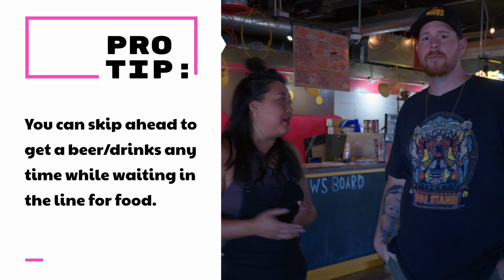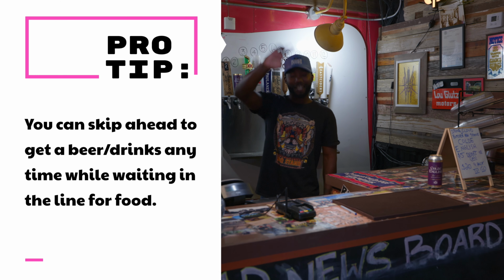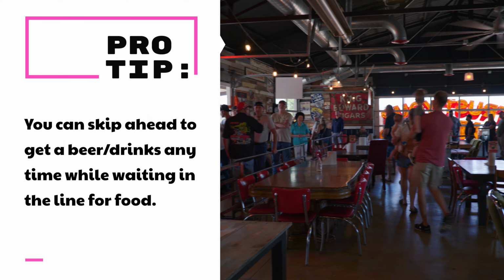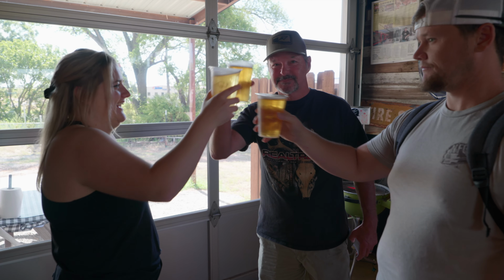So pro tip, for those of you who don't know, if you're in line and all you need is a nice cold beverage, yes, you can just walk up to the beer counter. And we call them beer gaps. There's beer gaps in line right here that you can just cut through, go over, grab a cold brewski, get back in line and make some friends.